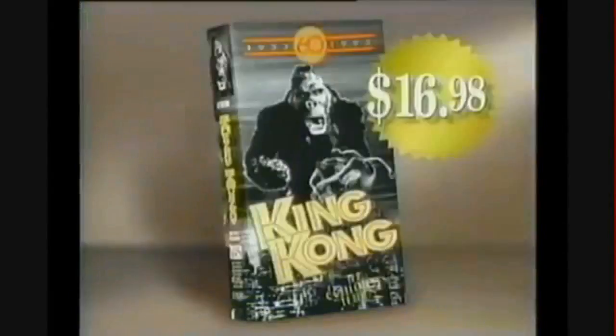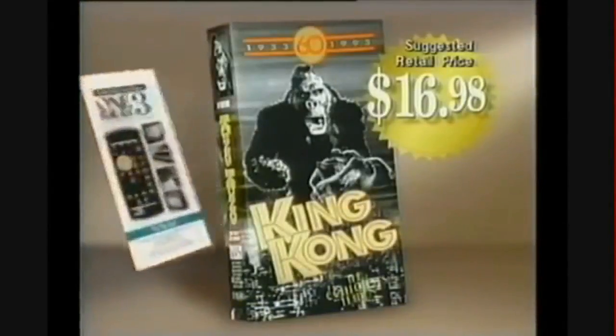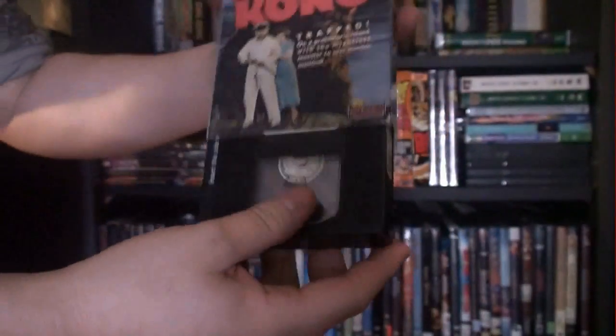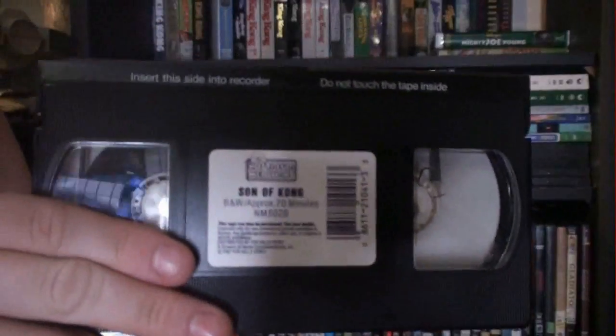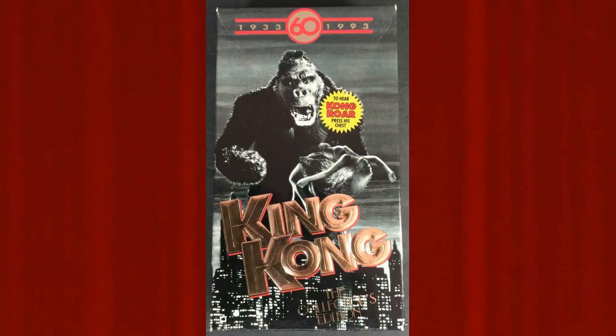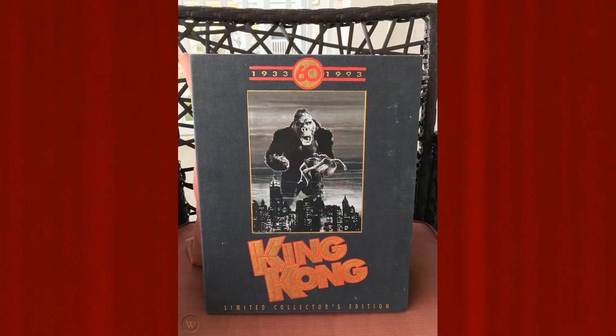Hell, RKO themselves released the original a few times on VHS. They also released Son of Kong using a promo still from the original to market it, which is sadly a huge sense of false advertising, but hey, King Kong vs. Godzilla did that too. By the late 80s and early 90s, Turner Entertainment put out a few editions on VHS.